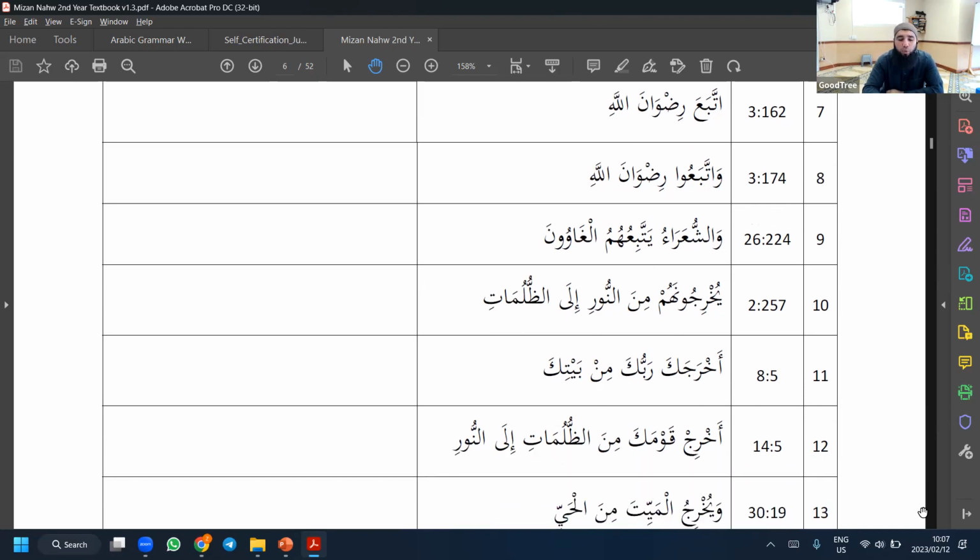Next one. وَالشُّعَرَاءُ يَتَّبِعُهُمُ الْغَاوُونَ. What does this translate as? And the poets, يَتَّبِعُهُمْ الْغَاوُونَ.